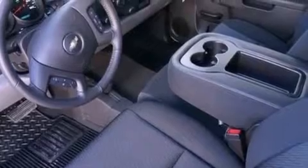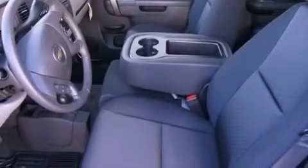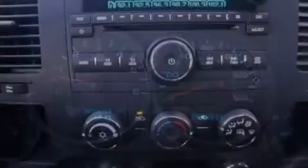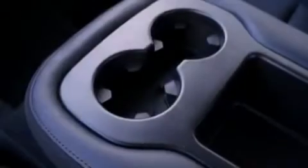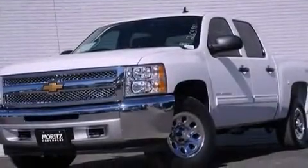systems, hill start assist, XM satellite radio, chrome wheels, and a tire pressure monitoring system. The following features are also included: air conditioning with automatic climate control, cruise control, heated side view mirrors, a 6-speaker audio system, variable valve timing, a passenger side vanity mirror, privacy glass, an anti-lock braking system, a keyless entry system, and an auxiliary power outlet.